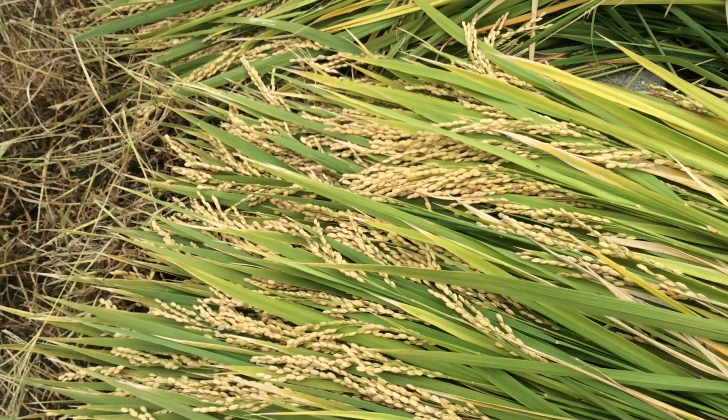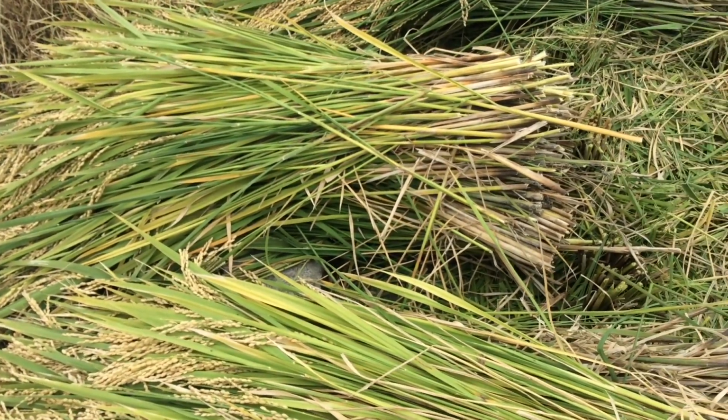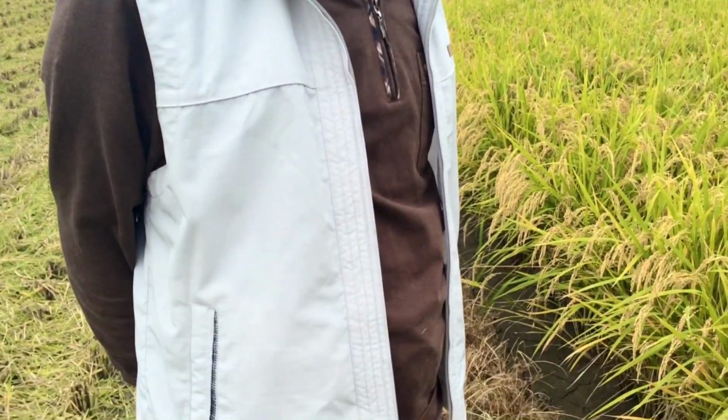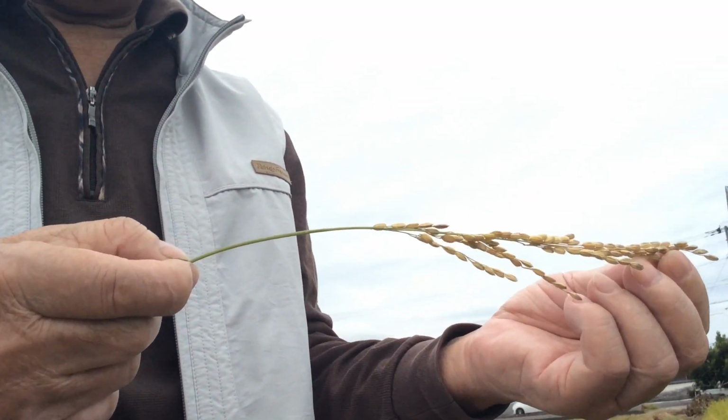They can get about 2,000 kilos of rice and they just use about 500 kilos for the entire household, and the rest they sell. What is this rice name, Moria-san? Hino Hikari. Hino Hikari, yes. Can you show, please? This is Hino Hikari.